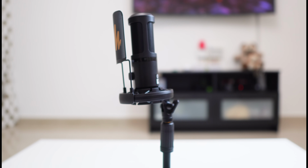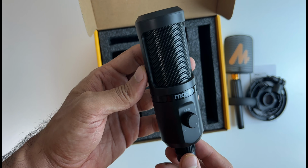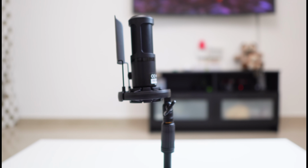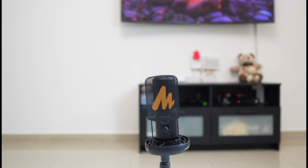It's made out of plastic and aluminium, so it's quite lightweight. It's very portable, it's easy to carry anywhere, but it doesn't have that premium feel to it. But it definitely is a value for money microphone. You're getting a decent sound quality for a very good price.